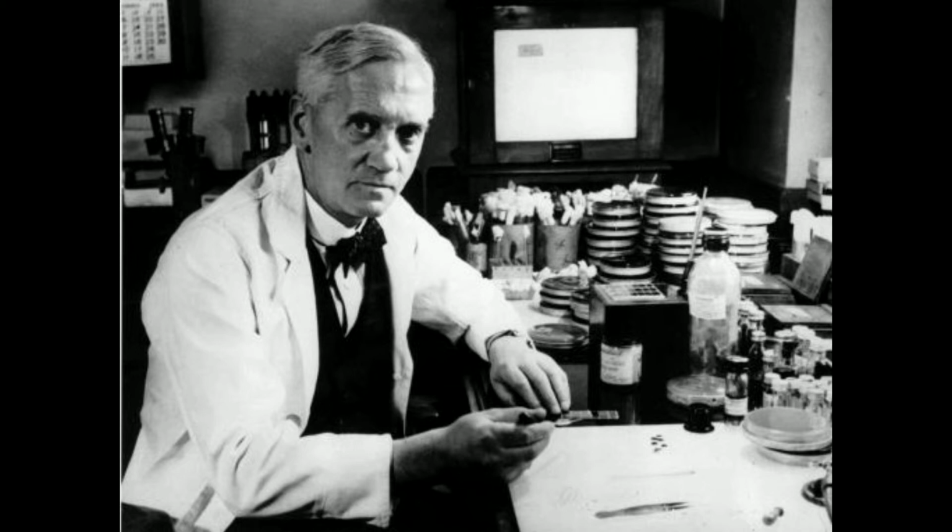The first antibiotic discovered was penicillin, which was actually discovered by accident from a man named Alexander Fleming, who left his petri dishes when he went on vacation and came back to discover some odd things.